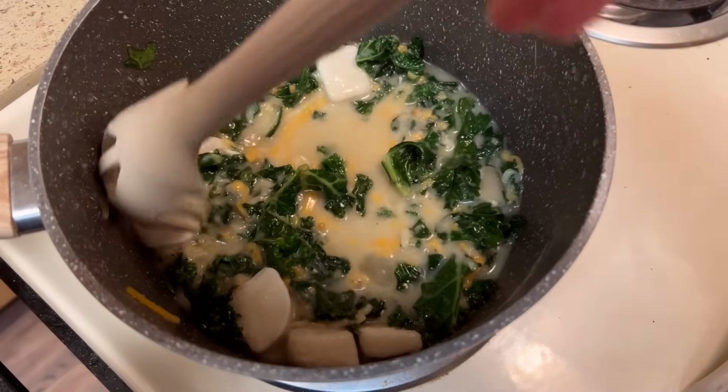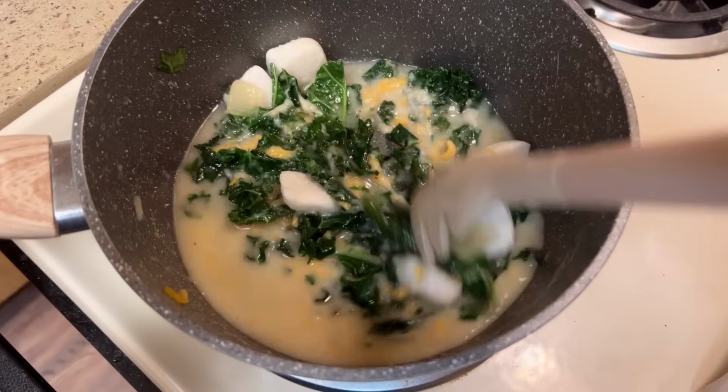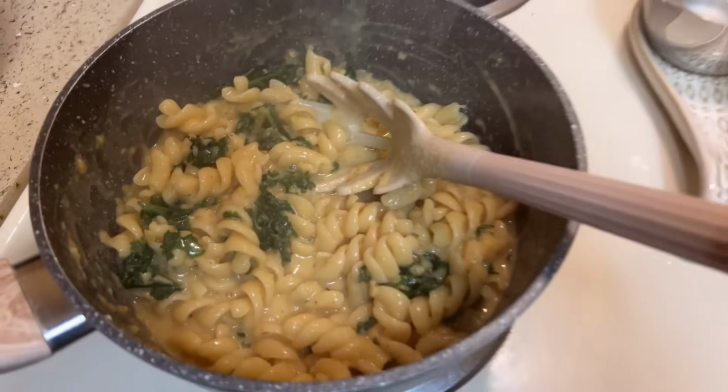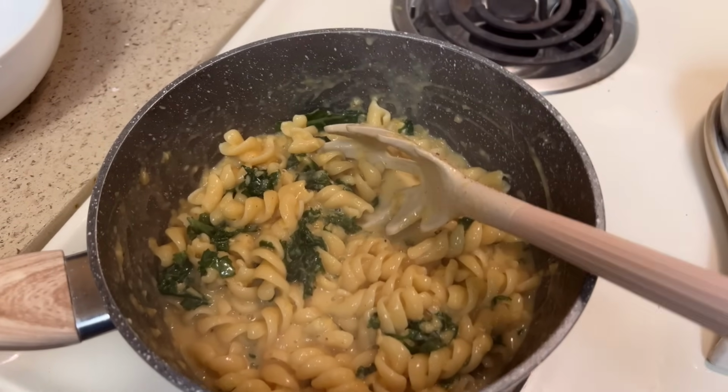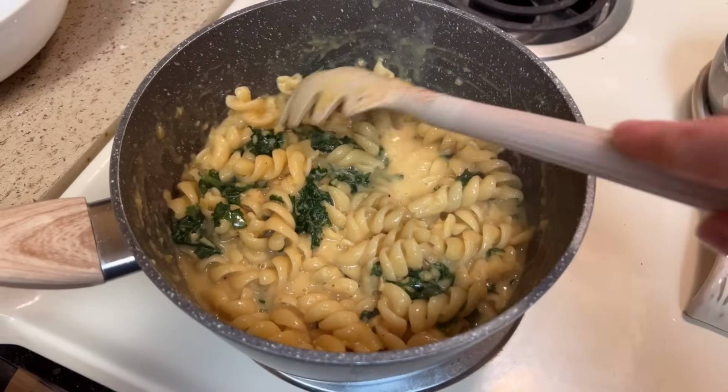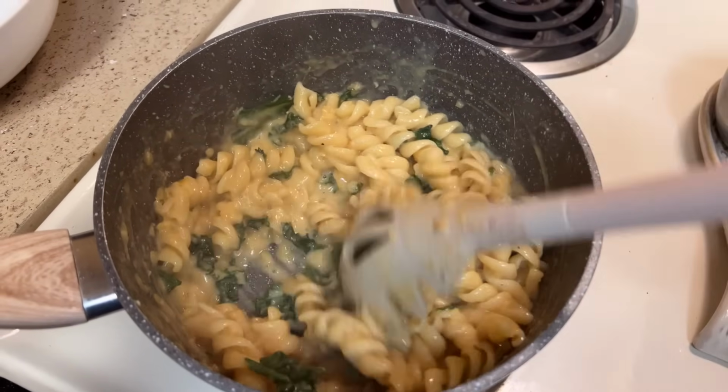So I know this looks really weird, okay? It's coconut cubes, lemon cubes, vegan cheese, and kale. And I was just melting it all together. That was my sauce. Might have also added some garlic, probably, or something, maybe seasonings. So once that all melted together, it was a nice little creamy something or other. And then I added my pasta to it.